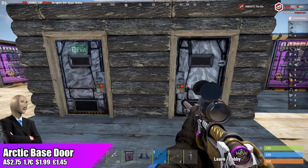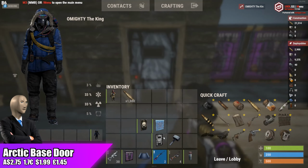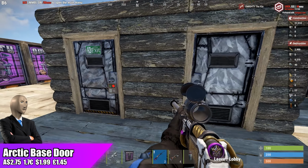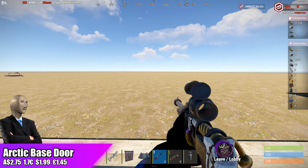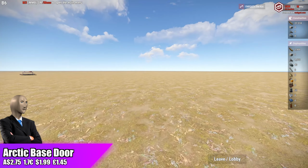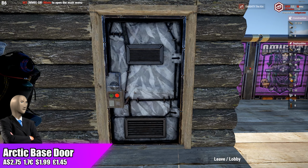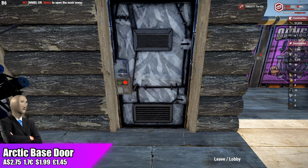We've only got weapons and deployables for this week as well. We're going to look at the Arctic Base door. This is an armored door going for $2.75, single armored door that is. And overall, I actually think this is a really nice looking single armored door skin. I do think that if you are in a snow biome, then it will blend in a little bit more.